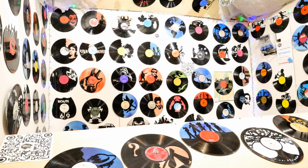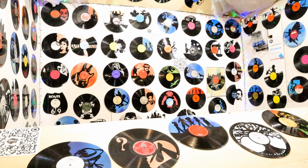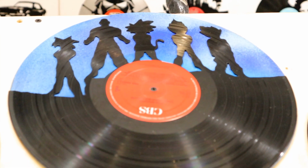So this little record store has the Dragon Ball Z record, like for a record player. I am half tempted to buy it, even though I don't personally have a record player, because that's just freaking cool. It even has silhouettes of the Dragon Ball Z characters. Sorry, I'm nerding out, but oh my god, that's really cool.